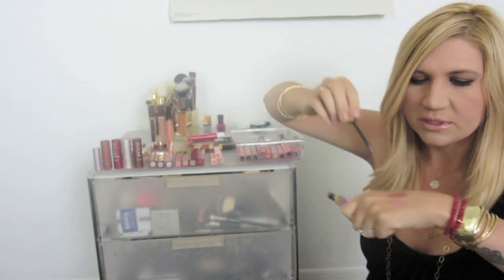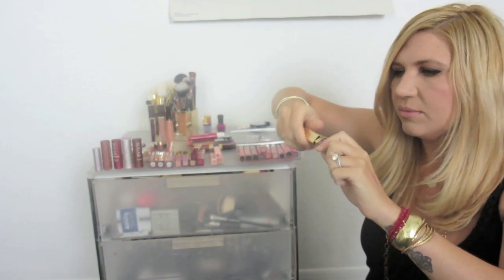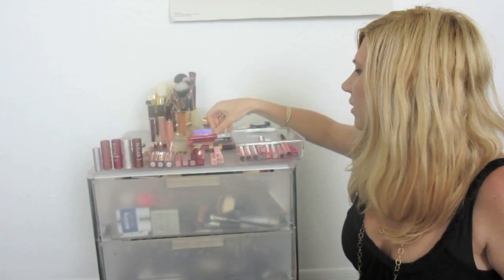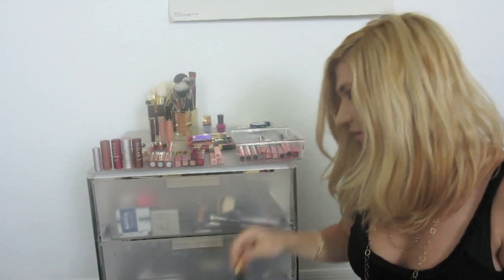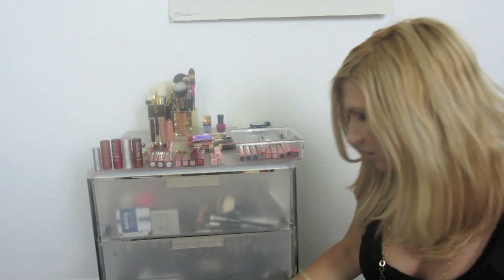And it's kind of a bizarre color that I chose there. This is like bizarre color that, I don't know, let's put it in this pile because I don't think that is necessarily something I must have. Another makeup brush.